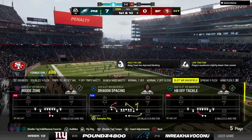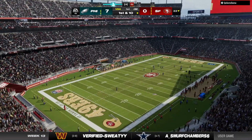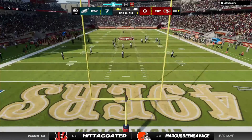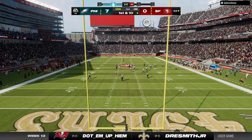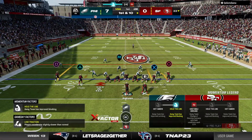Looked like a pretty easy call. And it was, and we saw this in their loss last week. Penalties at inopportune times that led to their demise. So now factoring in the face mask, here's 1st and 10.